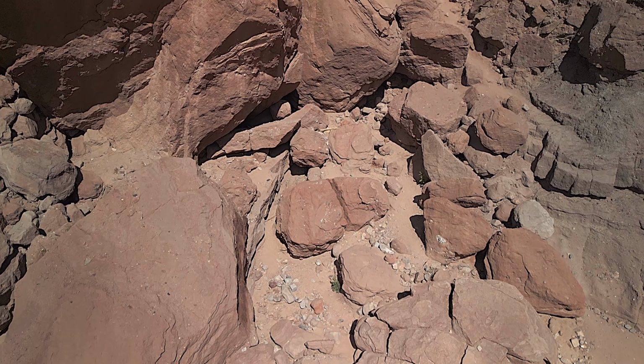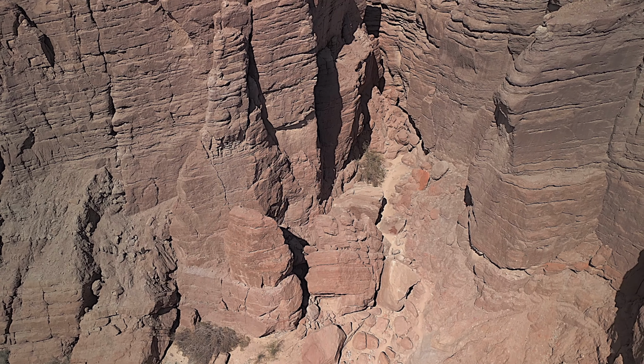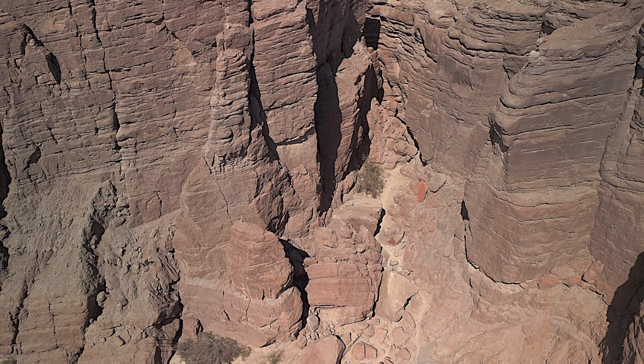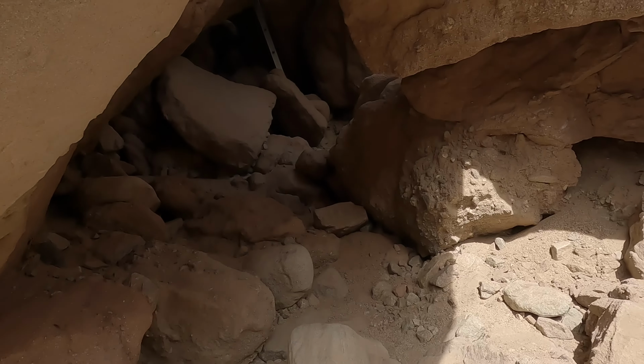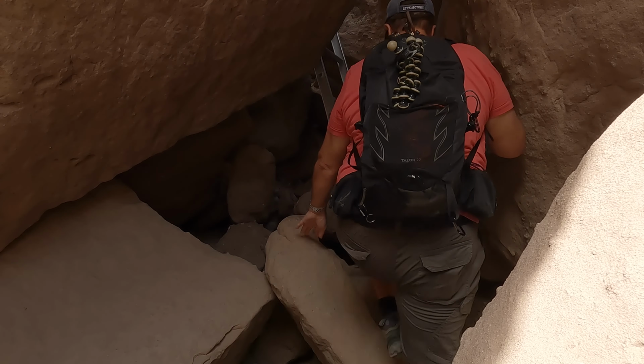The trail features stunning rock formations, narrow slot canyons, and panoramic views of the surrounding desert landscape. The ladder climb is a highlight of the trail, as it takes hikers up a steep rock face and provides unique views of the canyon below.